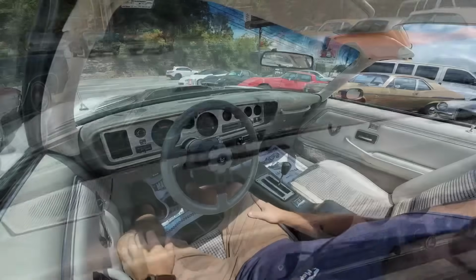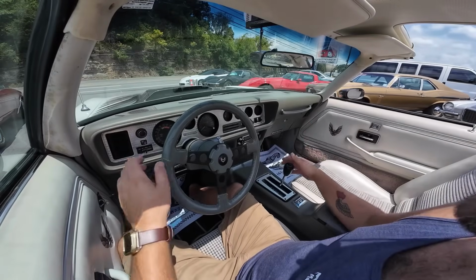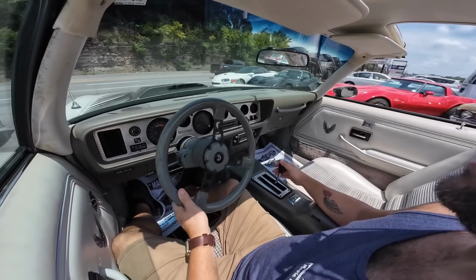Time to hit the road. See how it runs and drives. Okay, guys, we're gonna head out. This is my first time driving this vehicle. Let's see what we can find.